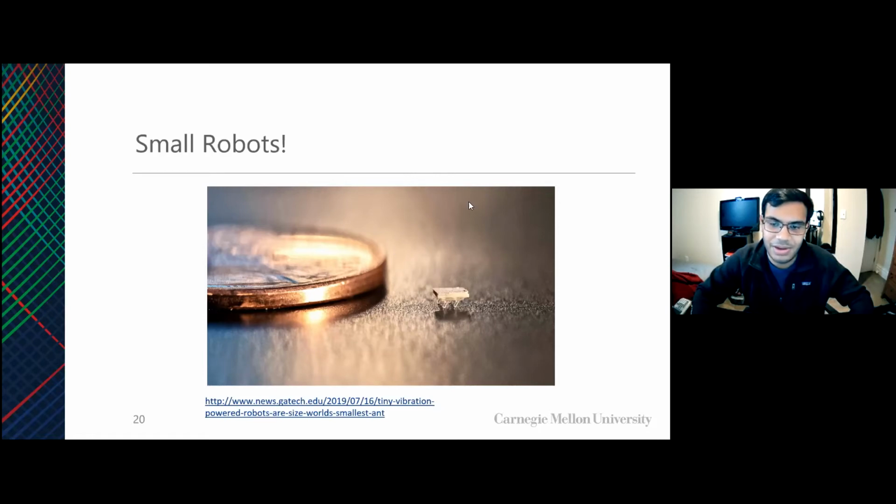I wish I put a video in. It's kind of cool how it moves around. They have to use a microscope to look at it, which is kind of crazy that you can have a robot that small that you need a microscope. Yeah, it's similar to a hex bug. I don't know if you guys have seen those little vibrating bug toys, but it's similar to that.